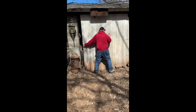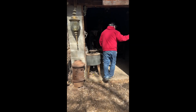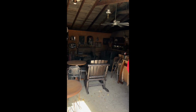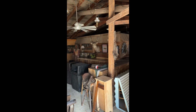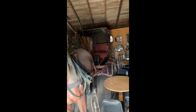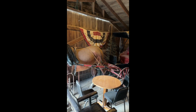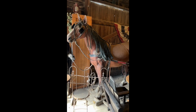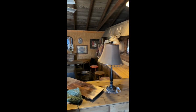Because way back in the day, people got their carriages in here. That's what this was made for. So we've got some off-season storage in here, but you can see there's tables for people to dine. Very, very rare that carriage and that horse. And a little backstory, I don't know if we need to get into it or not, but it's kind of funny. That carriage has never been on the ground.